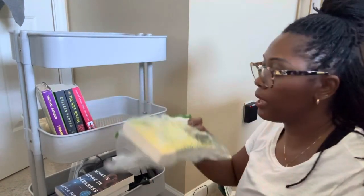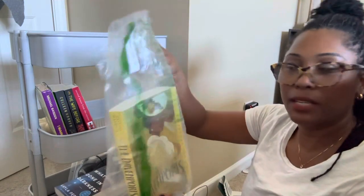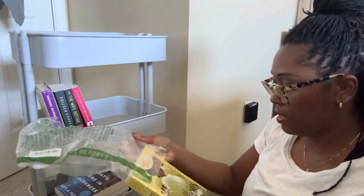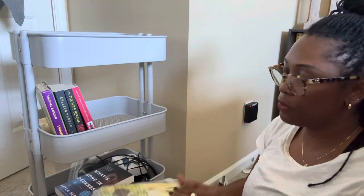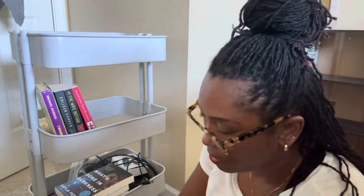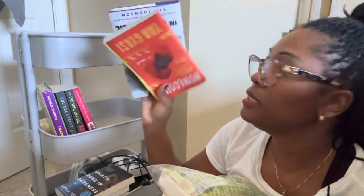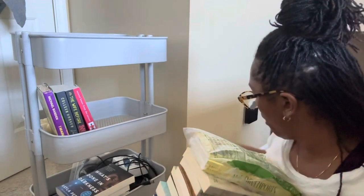It just looks like I do. And this one, I guess I've just been keeping it in this protective wrap. I think I'm gonna keep doing that because I don't want to mess the cover up. This is historical fiction as well. So I'm going to be moving all of these books plus these 3 onto the shelf in the back.